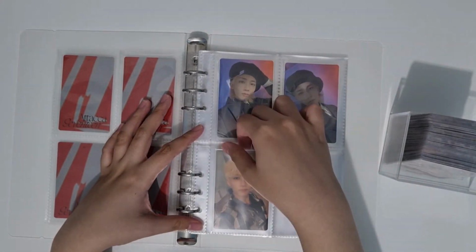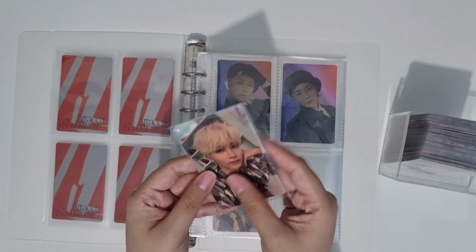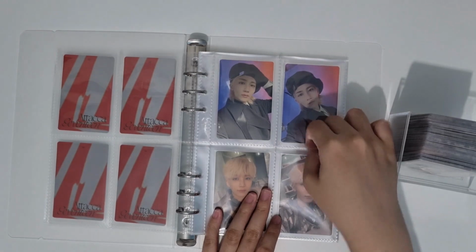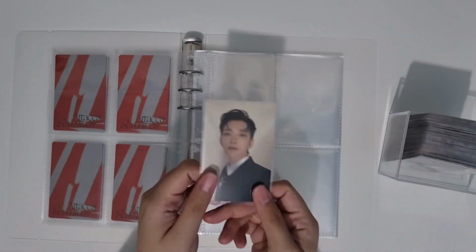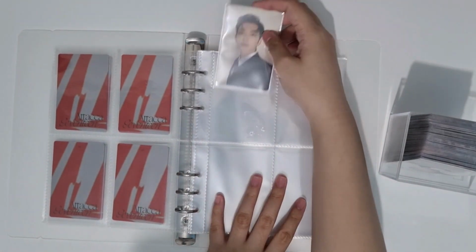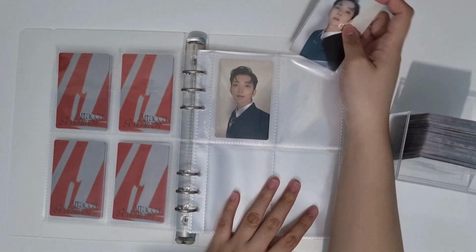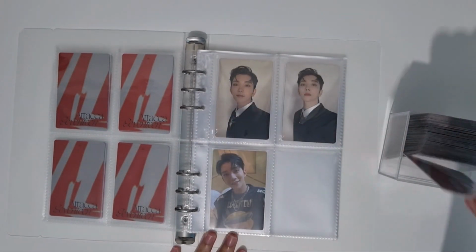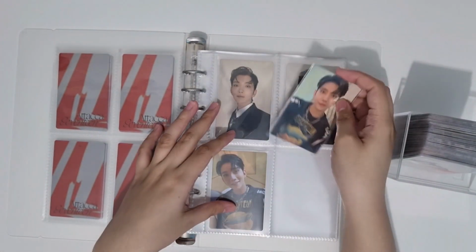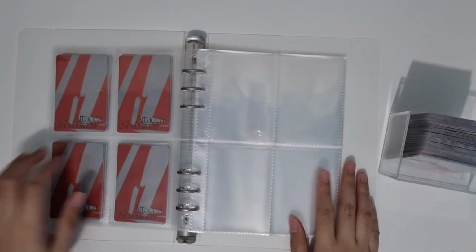Initially I was gonna put this in my OT13 binder, but then I just couldn't find a great page format, sleeve format in the 9-pocket sleeve. It's so weird, when I initially did it, I was like, oh my gosh, there's no other way but to put these OT13 collection Carat version photo cards in an A5 binder, and here I am. So as you can see, I have an A5 binder with 4 pocket photocard sleeves. No, this isn't the Beyond D binder.